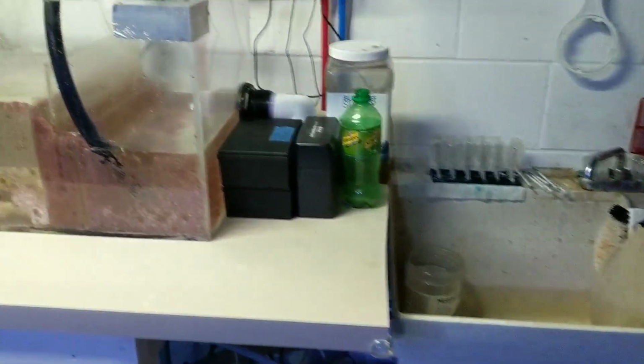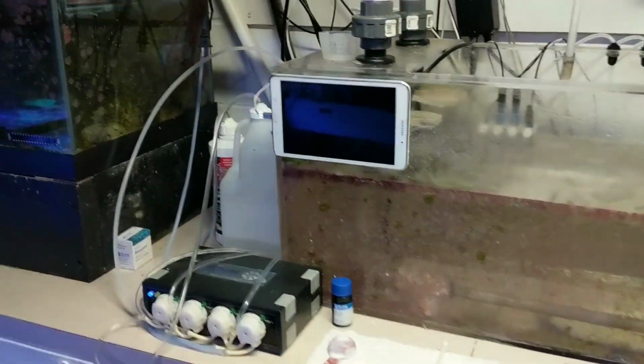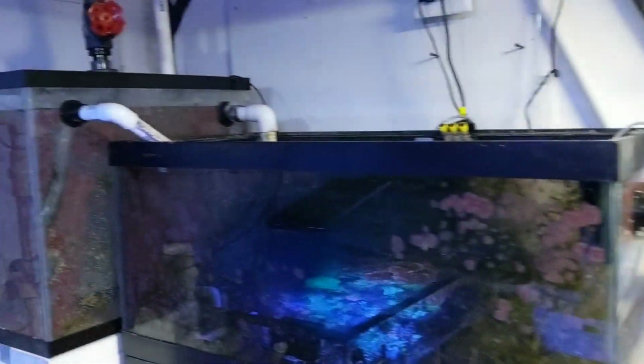Here, I'll show you guys into the fish room. You can see I have to walk through plastic to get in here. I wrapped this whole room to control humidity, and so far it's worked pretty well. The basement humidity has gone down.